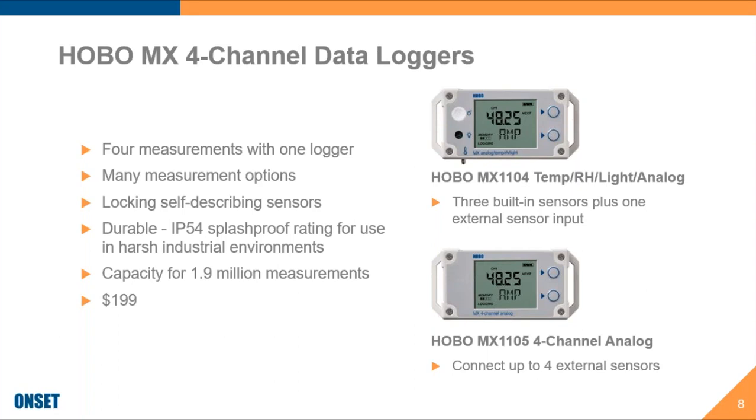MX1100 logger includes temperature, RH, and light sensors built into the logger, and then it's got 1 analog input, which can accept a wide range of external sensors, either ones we provide or ones that you obtain through a third party. And I'll talk about that analog input in more depth. They are locking inputs for the external sensors, and I'll talk a little bit about that in a couple slides.